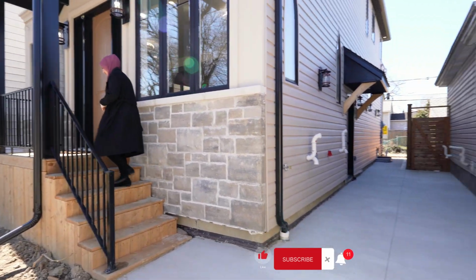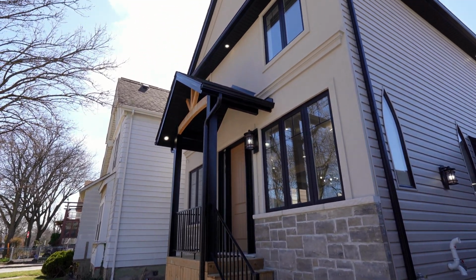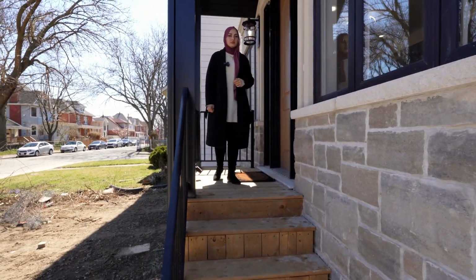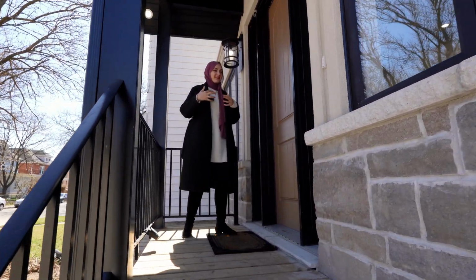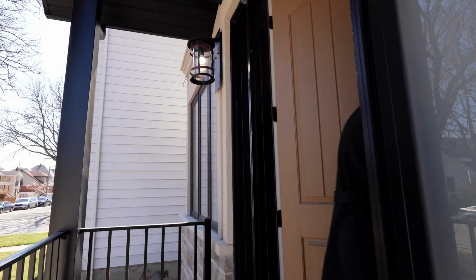Yeah, and you guys can see how high this house is. So you can see even the front has like a natural stone, siding, stucco, kind of a mix of all the good materials together. Yes, looks luxury from the outside, but wait until you see the inside. We've never seen it, so let's go and discover it together.